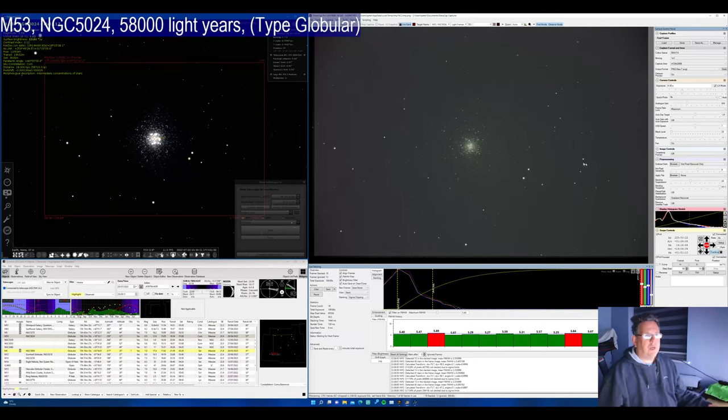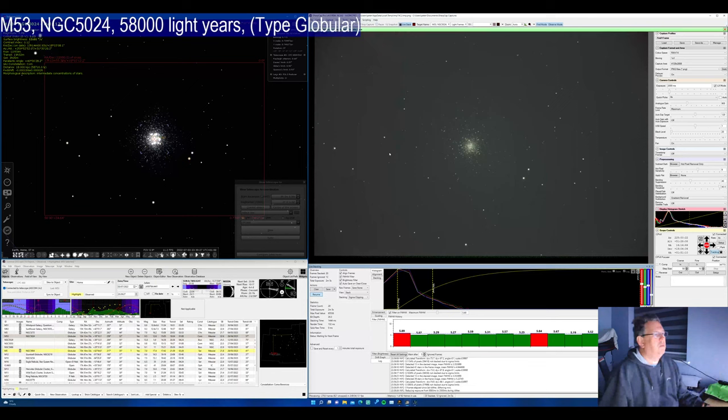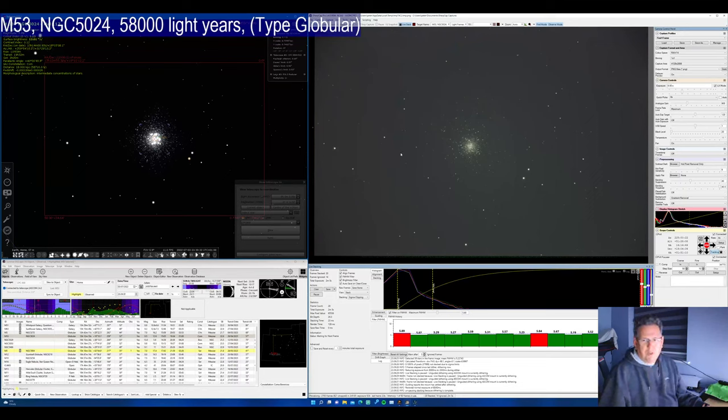Not using any flats or darks as usual on this one tonight. It's using hot pixel removal only, dithering, and gradient removal. And you can see by the lines around here that it's being moved quite a bit tonight. I'm not sure we're actually 100% focused, but I say that every time. But there you go, M53.